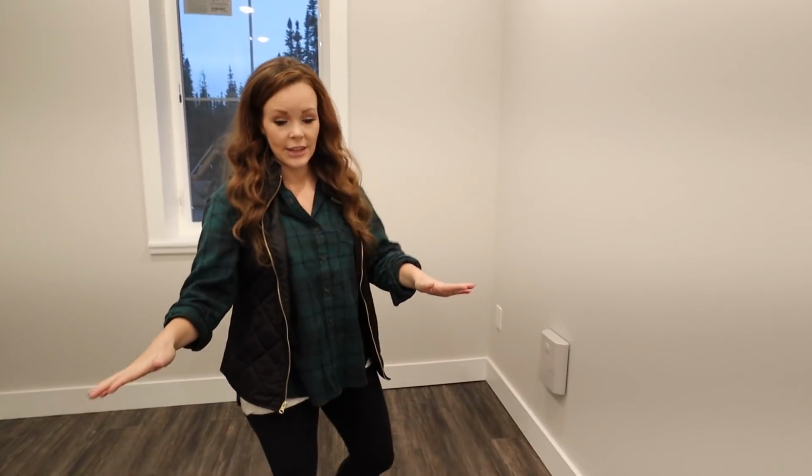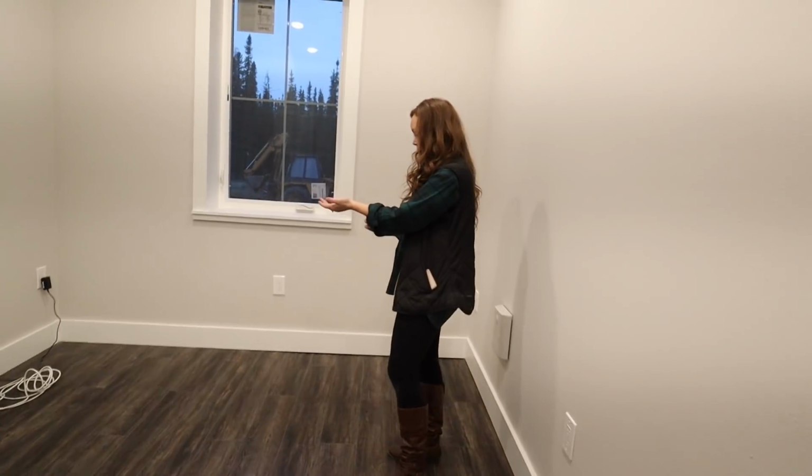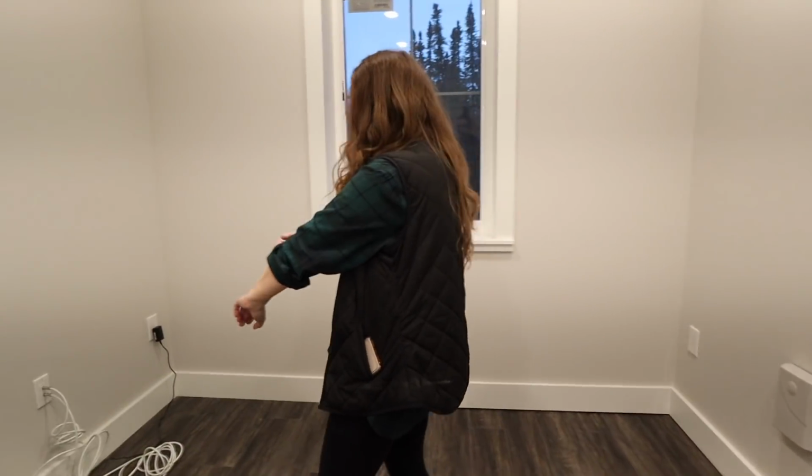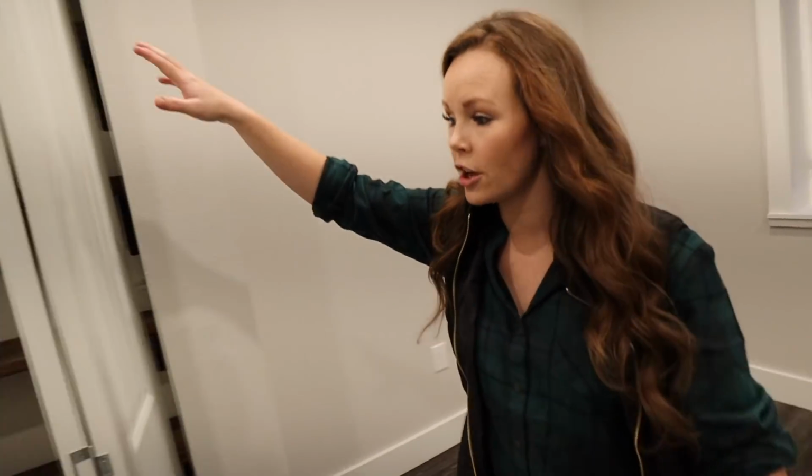So this will be my editing area. This will be all projects that I'm working on. Crafting, sewing endeavors will happen in this space. I do not have a desk built yet, but you guys saw how I picked out which countertops I wanted. So we still have to build that, but that's coming. It's going to have a built-in desk here. And then I just got some nice shelves.